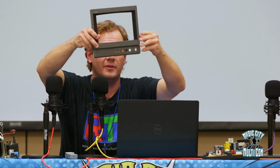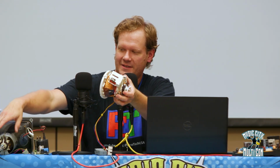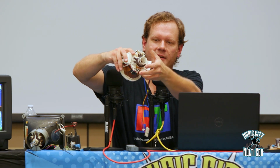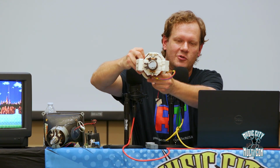This is a bezel, which would have been on the front of this monitor. And then finally, I have the deflection yoke, which goes on the back of the tube right in this area. This is the way your circuit board controls all your screen deflection, your geometry and your picture. It's actually coming from the magnetism generated by this copper coil. And so that's the presentation.